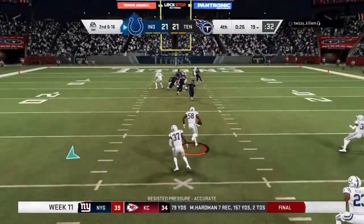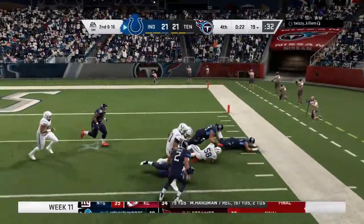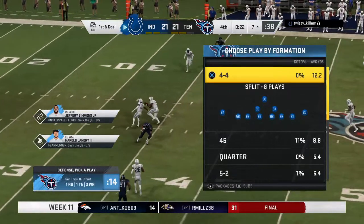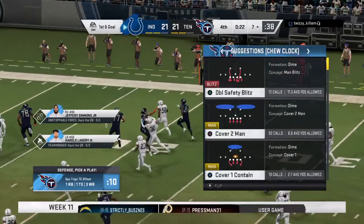And this is going to be intercepted. Picked off near the 34. And they will finally put it into the return, but not until he takes it back all the way inside the 10-yard line. That's now his second interception in as many weeks from his linebacker position.